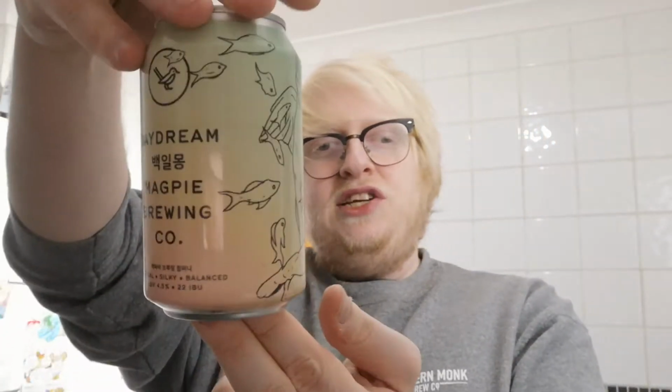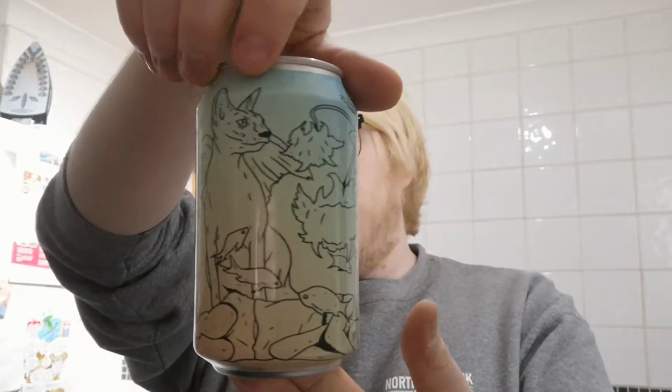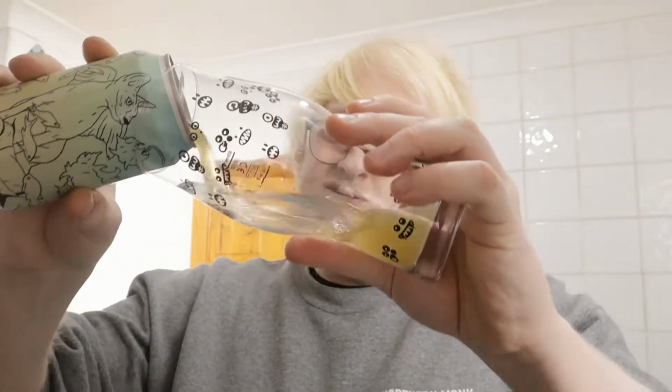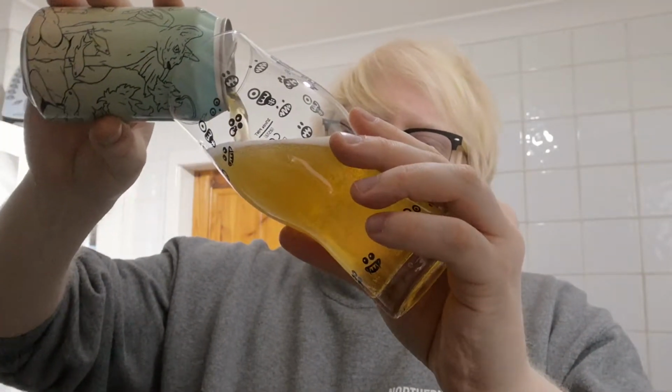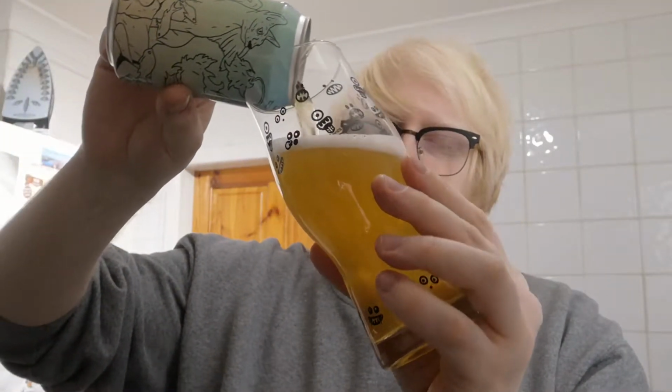And sensational artwork there, beautiful illustration. I've noticed all the bottles and cans in the box have got some absolutely gorgeous artwork. So yeah, let's get this opened and see what we get. So yeah, my first Korean beer. We'll see how this one goes.